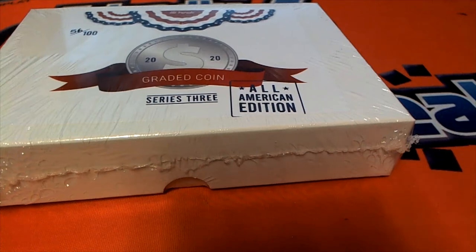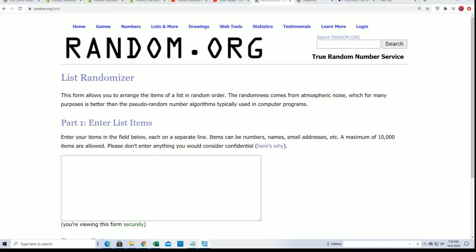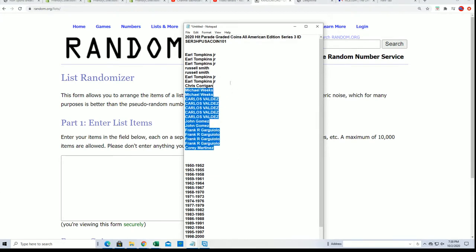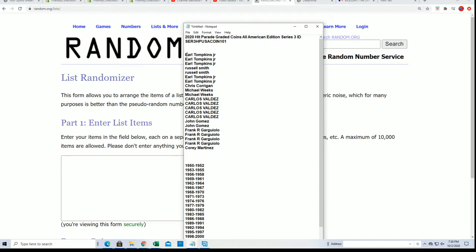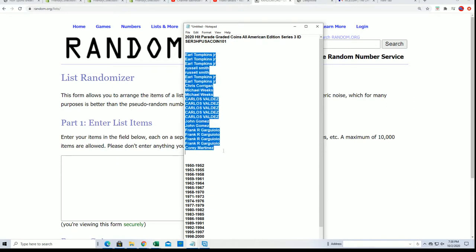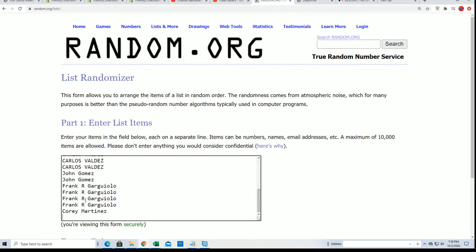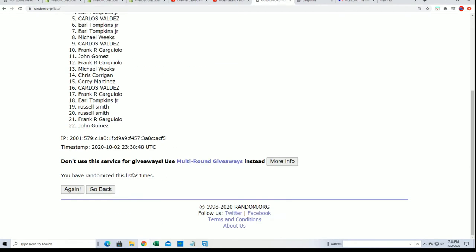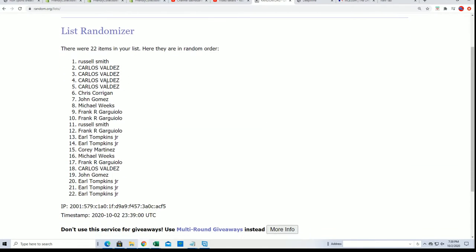Good luck, everyone, in the box break of the graded coin. Seven times through for the owner names, seven times through for the years. And we'll see who's owning which years. Good luck. Lucky number seven.